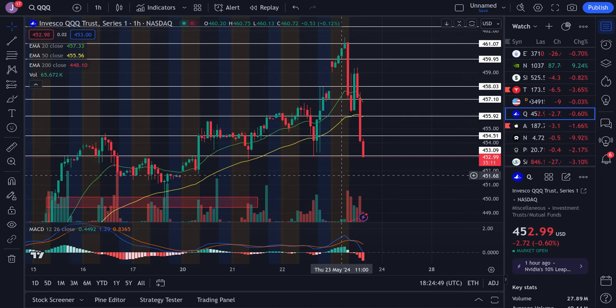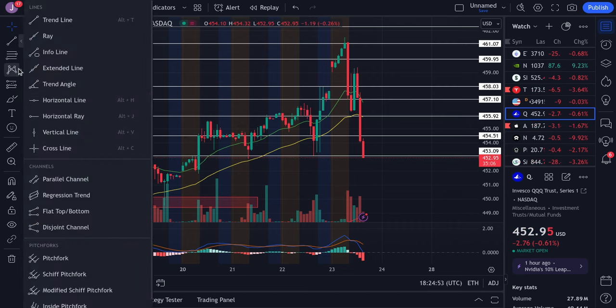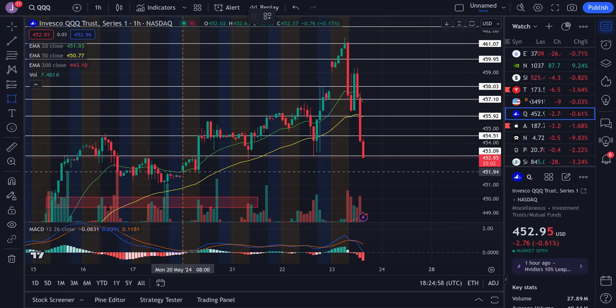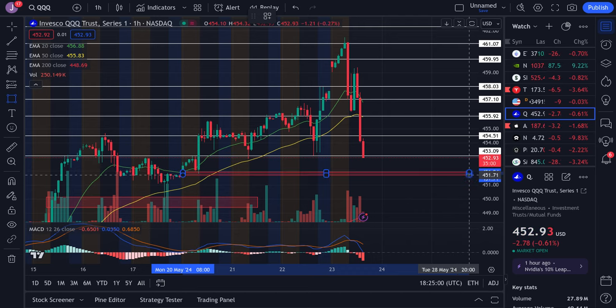So I could see 451.6 to 452, this zone, as our next target if we do end up getting a rejection. So I'll be watching that very, very carefully just to see how we end up moving. That's going to be pivotal for the way things end up developing. So I'll be watching that right over here.